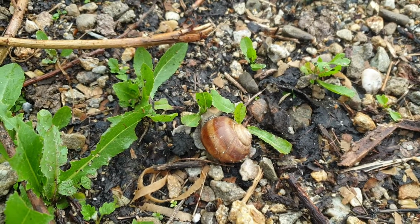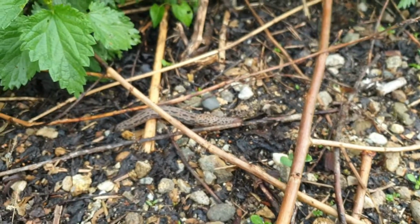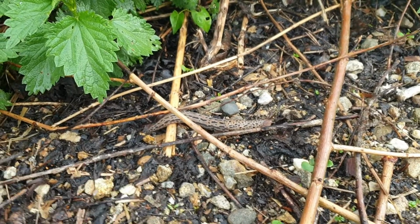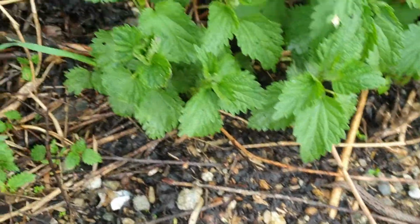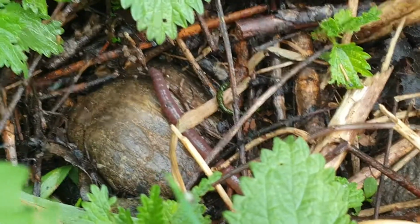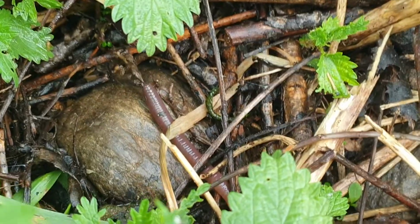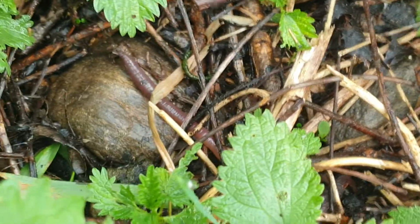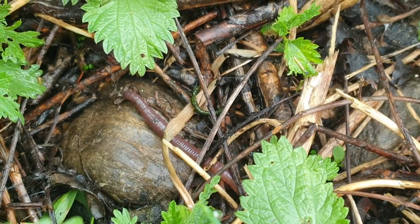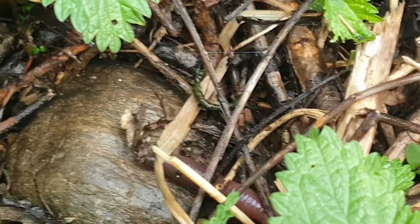After the rain, the snails and the slugs come out to play. And I've also spotted a worm just there. It just stopped raining like 20 minutes ago, so I thought I'm gonna come out and see if I can find any creatures that like the dampness. And there you go.